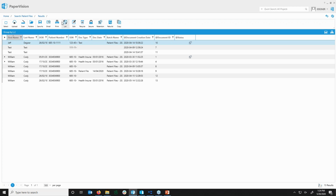Every single option you see here up on the top is modular. And what I mean by modular is that an individual user or a group of users can be restricted from which particular options they can do. Same with which fields they can see, which documents they can see. So we're able to be very granular on how we restrict access for particular users or user groups.